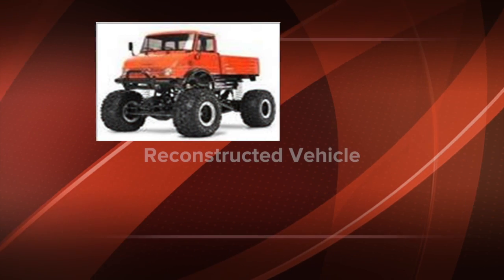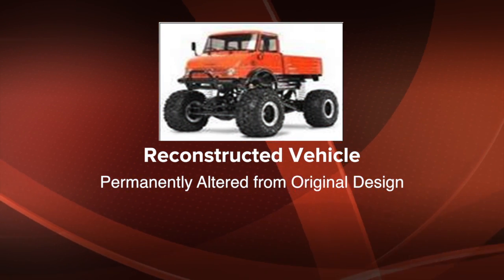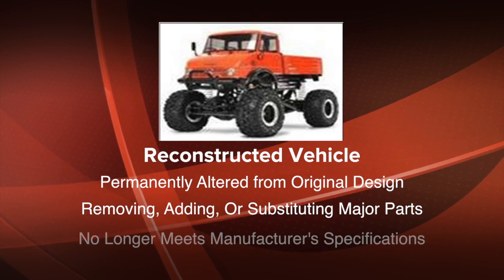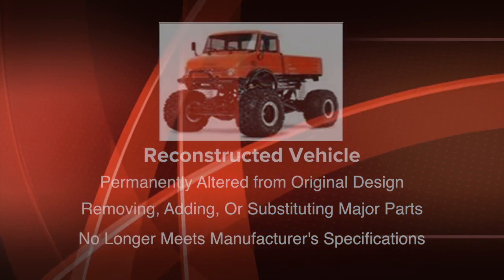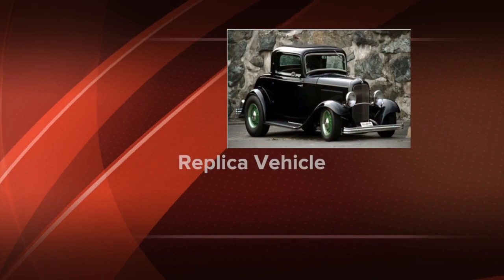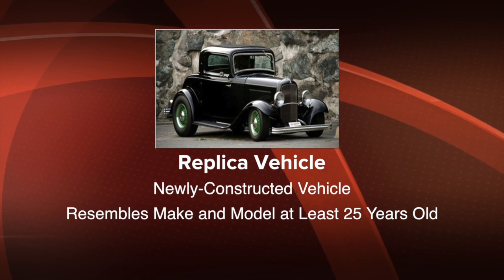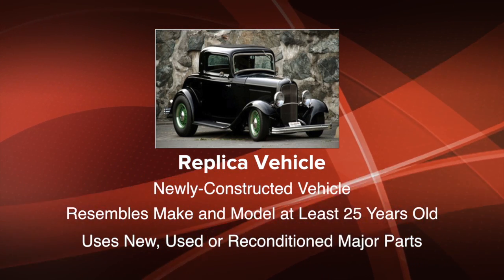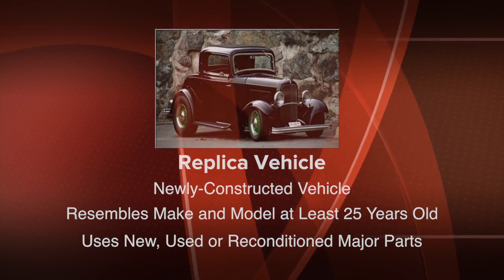A reconstructed vehicle has been permanently altered from its original design construction by removing, adding, or substituting major parts, and therefore it no longer meets the original manufacturer's specifications. A replica vehicle is a newly constructed vehicle that resembles a specific manufacturer, make, and model that is at least 25 years old and has been assembled using new, used, or reconditioned major component parts.